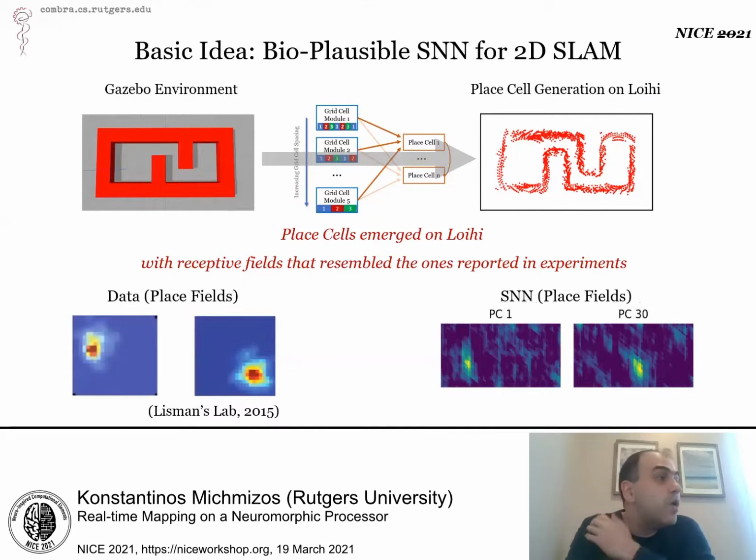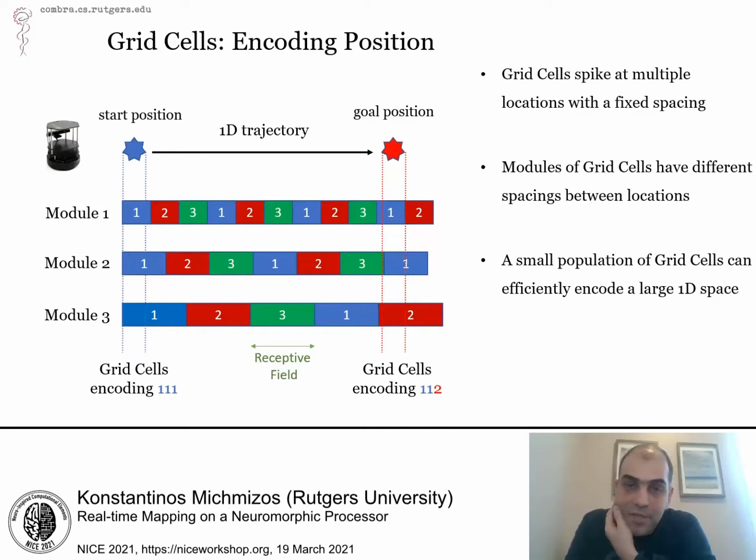And let me describe how we solved for localization and mapping in this 2D environment. To describe the solution, I'll first introduce how grid cells encode position in the brain and how we followed the same encoding principles. Now, grid cells are organized in a series of modules that encode the same distance, but with different steps. So for presentation purposes, I show here how 3 modules can encode position in this 1D track. Each module has, in this case, 3 grid cells. The receptive fields are represented by different colors. And as we move from module 1 to module 2, the receptive fields of the grid cells increase.